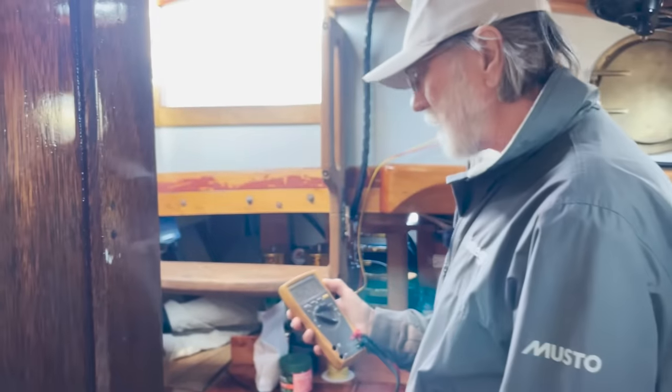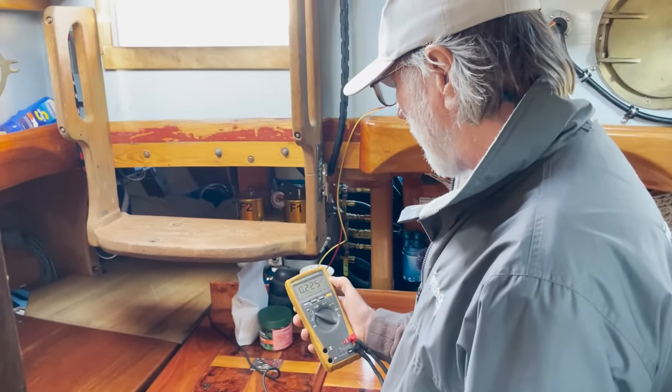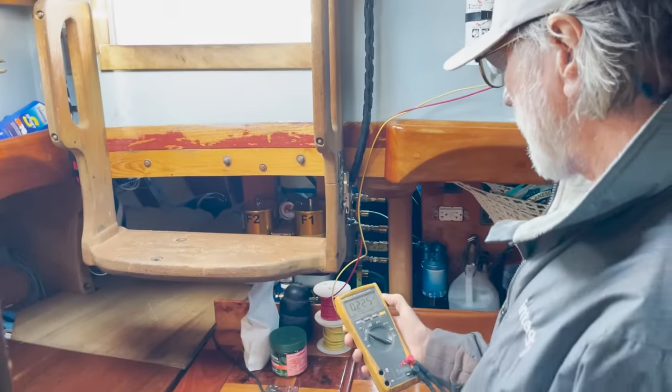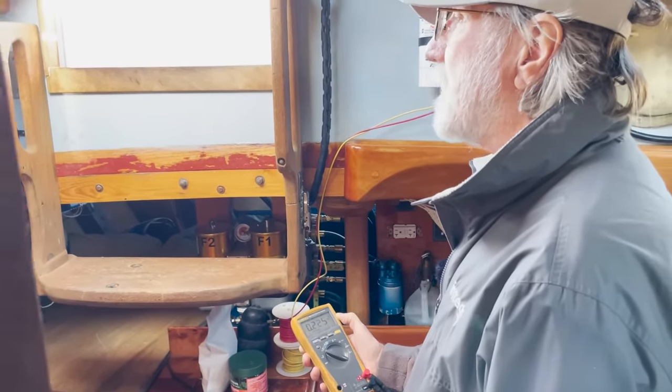So, do you want to try other metals around back here, like the bronze floors? Yeah. Let's get on that and see what we got. All right. This is the stuffing box. So that's interesting. We got the same reading on that.